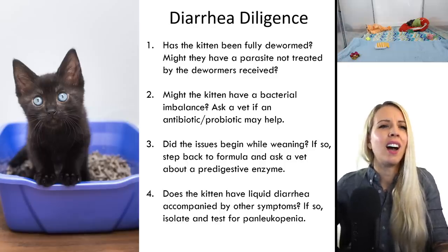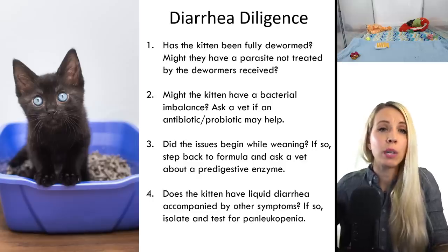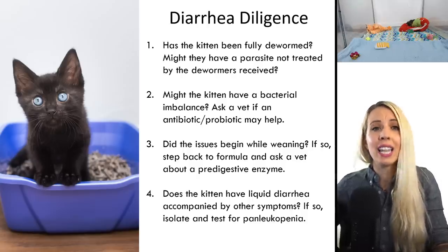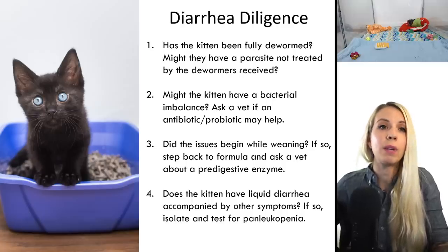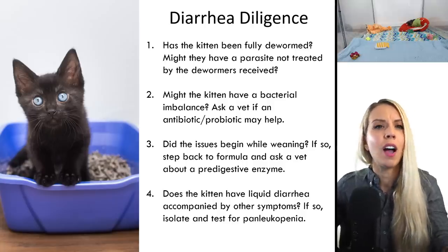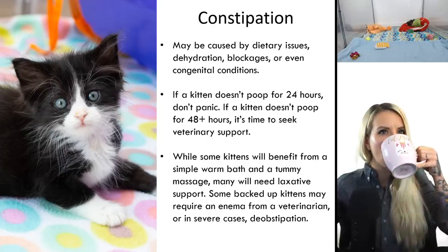And then number four is definitely if there are other symptoms, if there's liquid diarrhea, but then they're also vomiting or they're also really lethargic, isolate that kitten right away. Don't let that kitten be around a lot of other animals. Isolate them, get them tested for panleukopenia. That can be a sign of a serious virus. So these are my four steps of trying to figure out what's going on with my diarrhea babies.